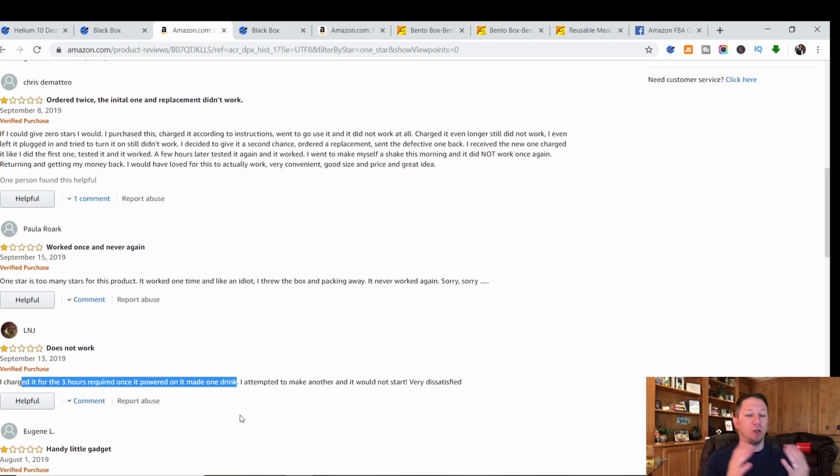So maybe that's something you could do if you wanted to sell a product like this, is have a better battery or a slightly bigger battery, or a battery that actually works. And you could have a better selling product just by making that one change and not cheaping out by having a 10-cent battery in there. Maybe you have a 50-cent battery or a $1 battery in the cost to make it, and you could improve the product just like that.